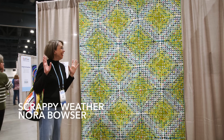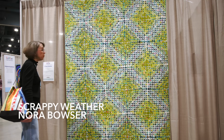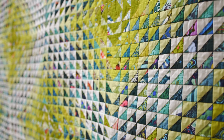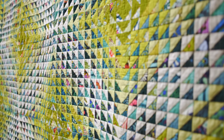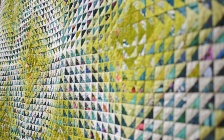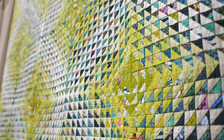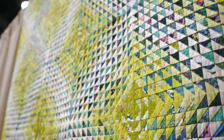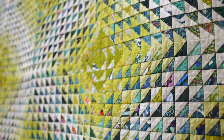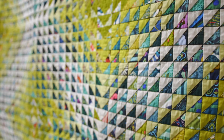I am just in hog heaven. So it's called Scrappy Weather by Nora Bowser. This quilt uses over 50 fabrics left over from an EPP fussy cutting project. The fabric had so many holes that it looked like Swiss cheese. To be able to use as much of the leftover fabric as possible, I had to keep my pieces small. I finally settled on, all right, drum roll, 1-inch HSTs, and the front ended up being just over 10,000 pieces. Guys, it's machine pieced and hand quilted.